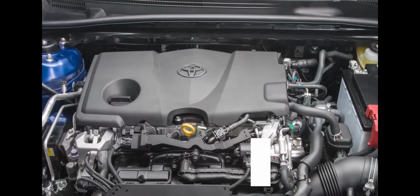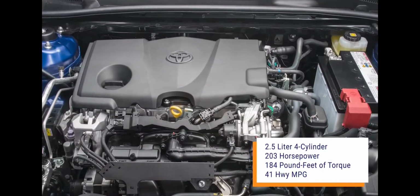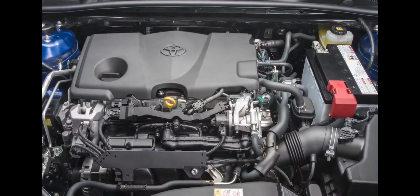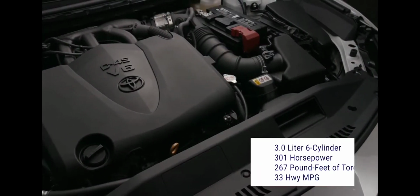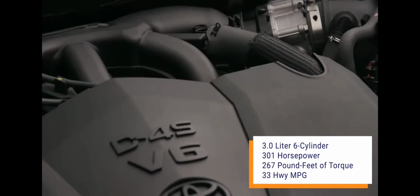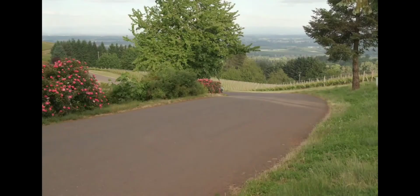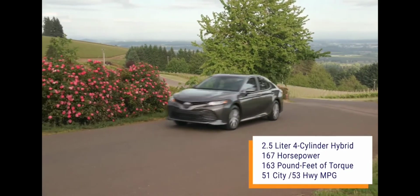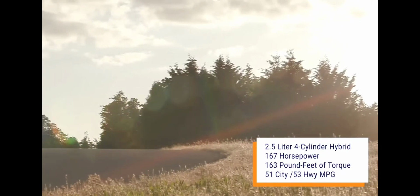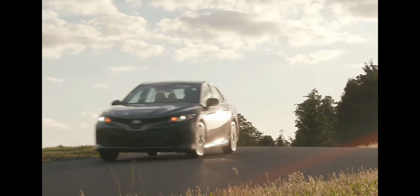On the Camry, you have a 2.5-liter inline-4 that makes 203 horsepower, 184 pound-feet of torque, and returns an impressive 41 miles per gallon on the highway. Next is the 301 horsepower 3-liter V6, which is rated at 33 miles per gallon highway. Finally, the 2.5-liter inline-4 hybrid option has 176 horsepower, 163 pound-feet of torque, and it delivers an amazing 51 miles per gallon in the city and 53 miles per gallon on the highway.